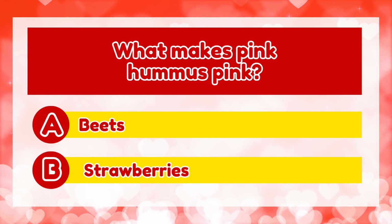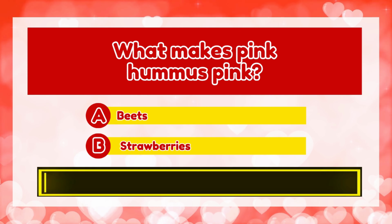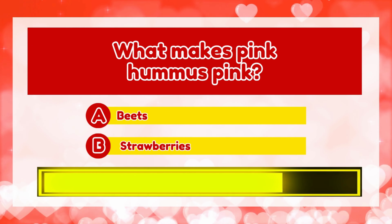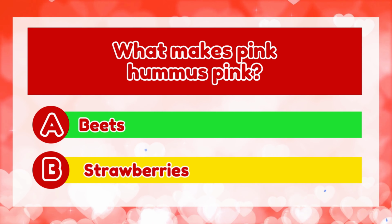What makes pink hummus pink? A. Beets. B. Strawberries. Correct. Beets add color and iron.